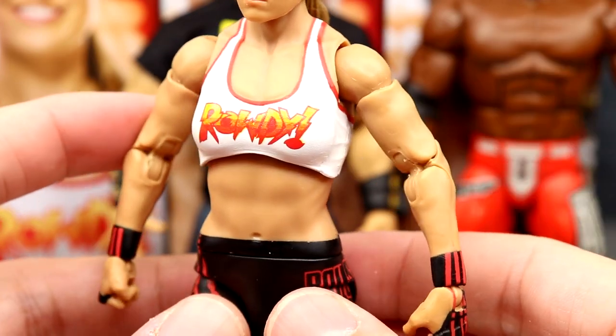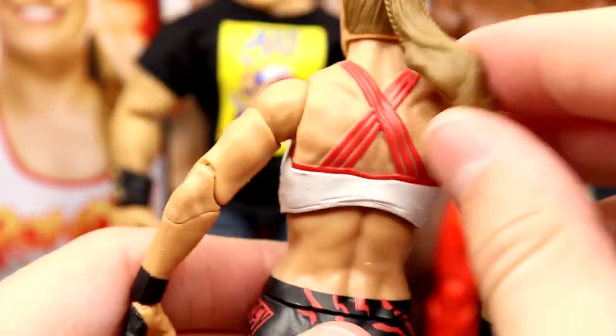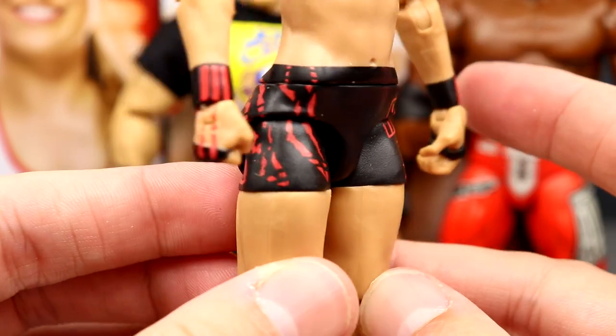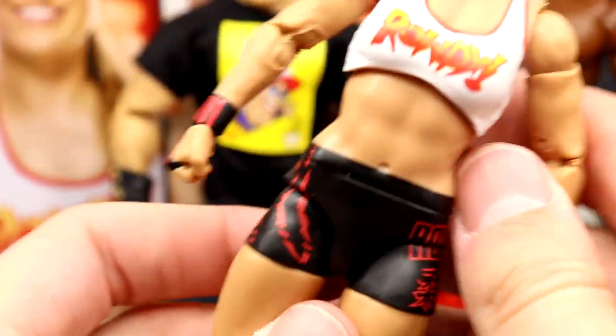It looks really, really clean, actually. You got like a nice ombre fade from yellow to red down there. Spin around the back, you do have the cross straps sculpted in here, which look really good. And then she has these new trunks, which I really like. You got Rousey on that side. It's got the black, and it's got these tears going through there, which I really like.